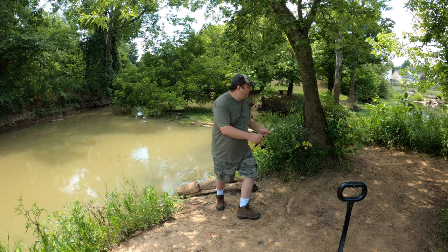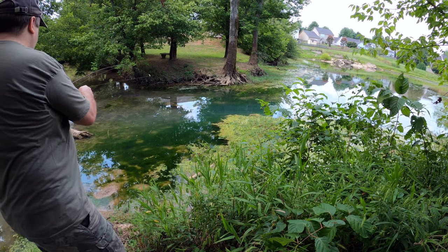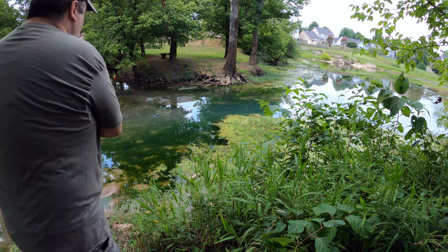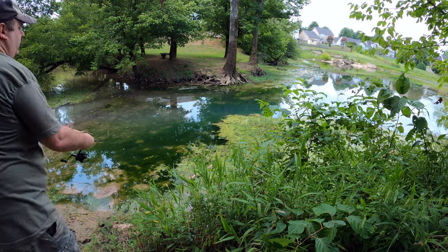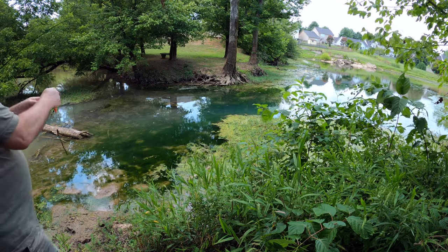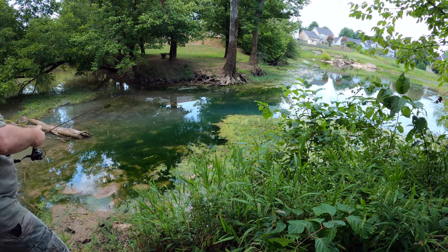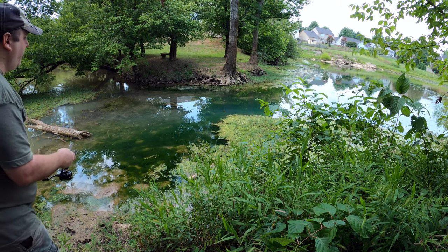The fish are not being easy today. Water might be a little bit too shallow to fish. Let's see if there's anything underneath the weed mat here. Make it really, really short because it's shallow water. I don't think there's anything under that muck. I can see my bait, but I don't see anything following it.